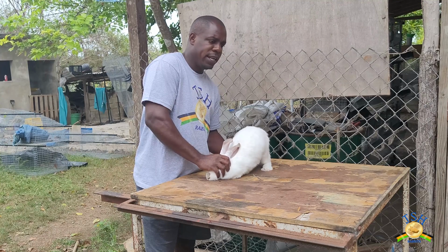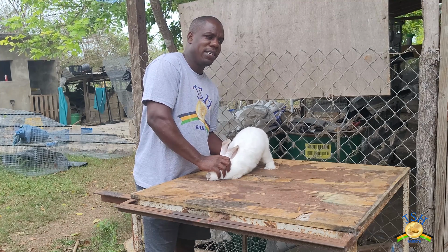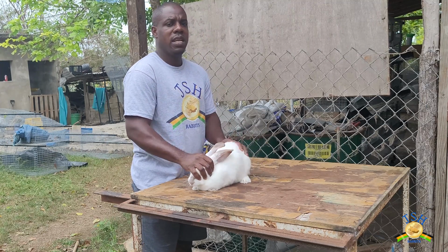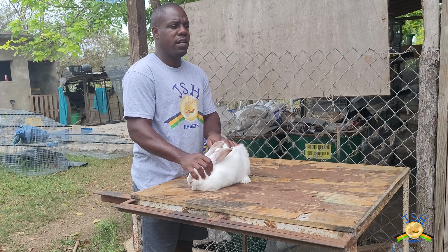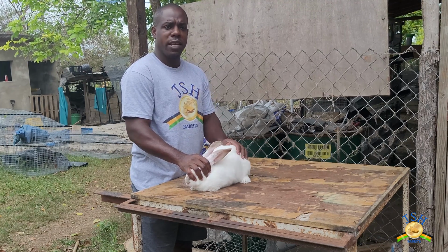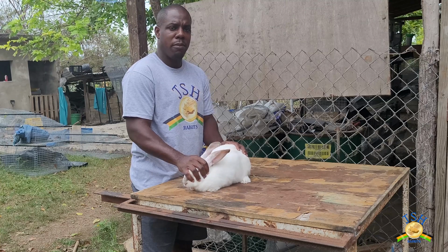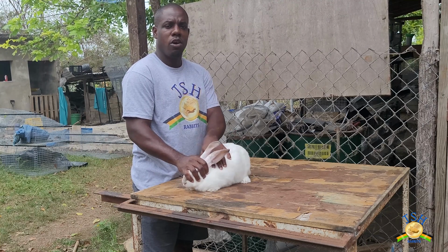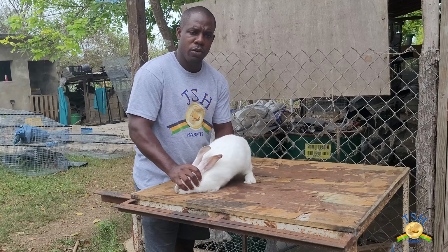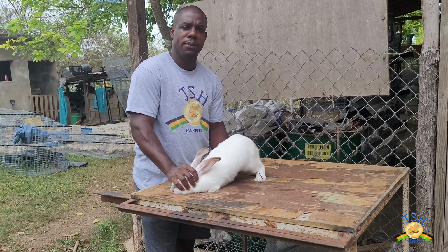Normally what you feel for is some little things that feel like grapes or marbles. Depending on how far along the rabbit is, they'd be bigger or smaller. But as I was saying earlier, at 15 days they would feel like marbles or grapes, so they'd be small, and you'd feel a chain of them, or maybe one or two, depending on how many kits the rabbit will have. So when you do your palpation, that will tell you whether or not the rabbit is pregnant.